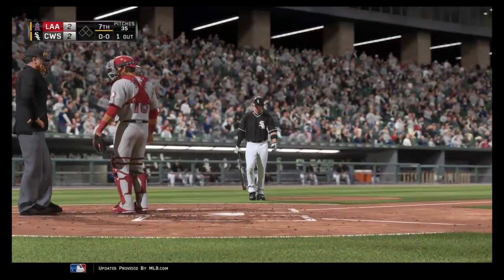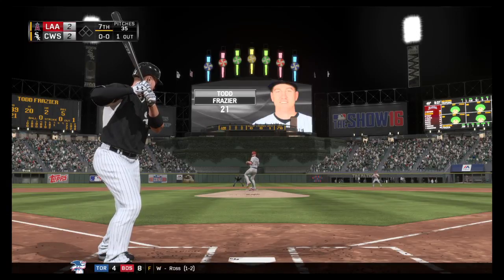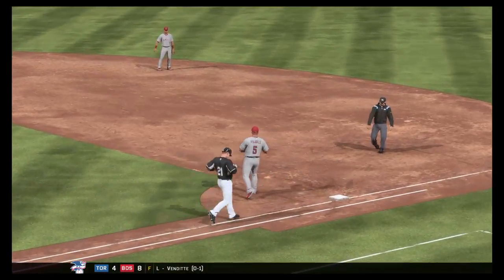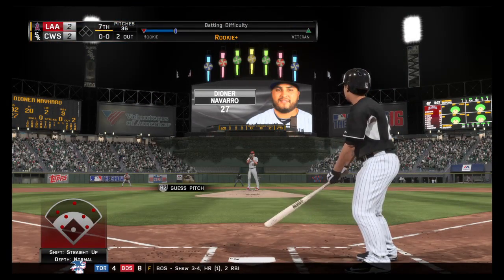Todd Frazier will stand in for the 3rd time now, still without a hit, so that streak could be in a bit of jeopardy. And I think that's in the back of his mind, but it's not something he's really focused on. He just wants to get up there and put a good swing on the ball. And a throw to Pujols is in time for the 2nd out. Deonder Navarro will dig in again.